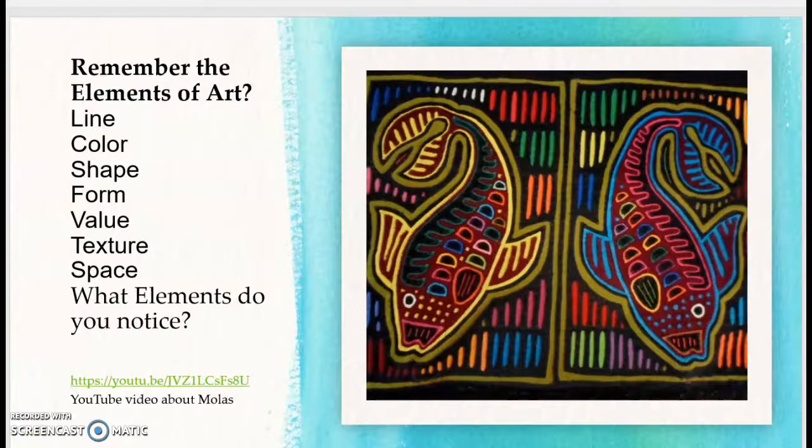Remember the elements of art? Line, color, shape, form, value, texture, and space? Well, which elements of art do you think are most important when you look at a mola? And which ones are not so important? I will give you a hint. Line is pretty important here.